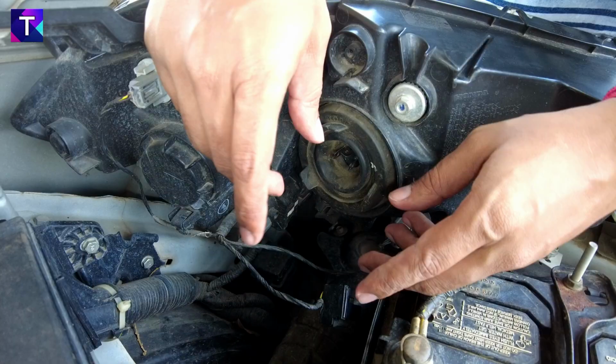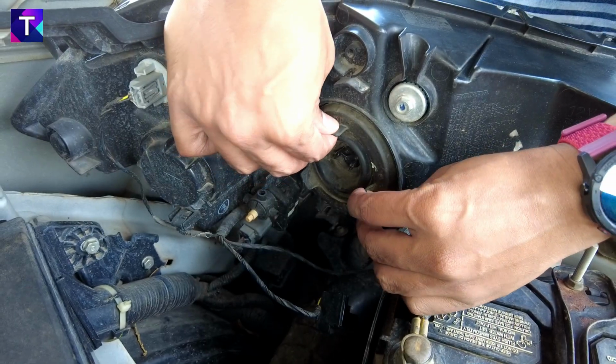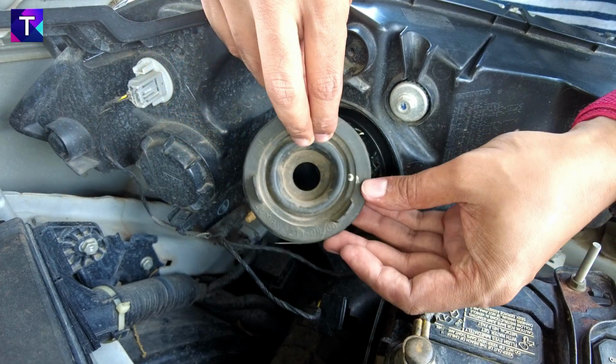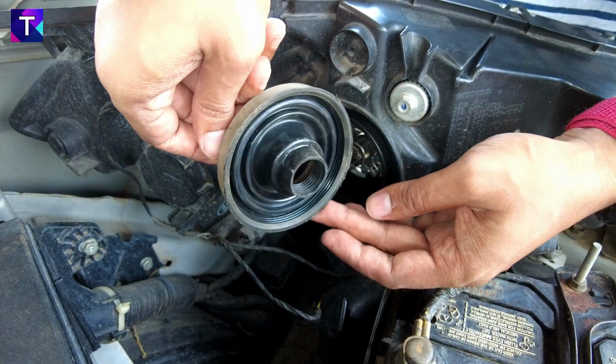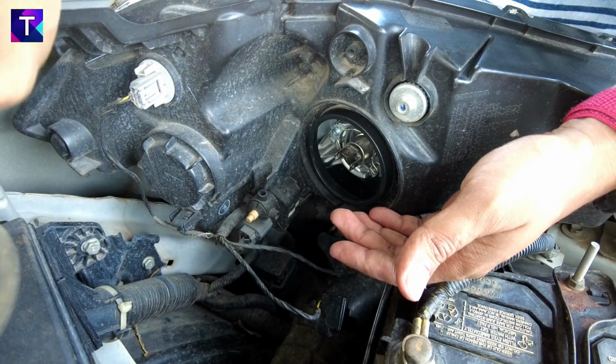I have disconnected it. So the next thing which you need to do is remove this rubber seal. So just hold on to these pads and then slowly pull the rubber seal out. So as you can see, I have pulled out the rubber seal, and this is how it looks from the inside. So just keep this rubber seal aside for a moment now.